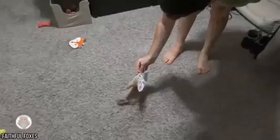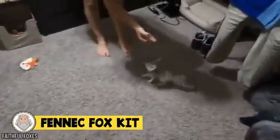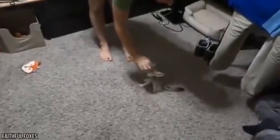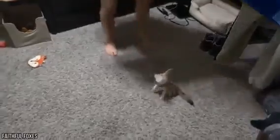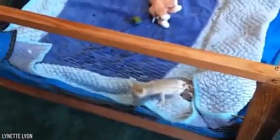Number 5. Fennec fox kit. Adult fennec foxes are pretty adorable, and the cubs are even cuter. Fennecs are the world's smallest fox species and are native to the sandy deserts of Africa. Even as full-grown adults, these little guys look like a cross between a puppy and a kitten with comedy ears. It seems that these strange ears are to help the little creatures deal with the heat.